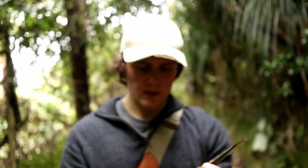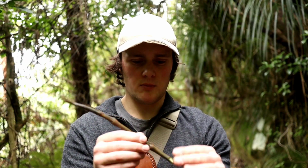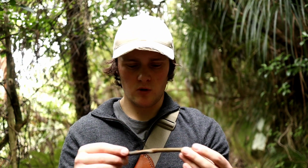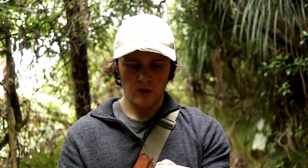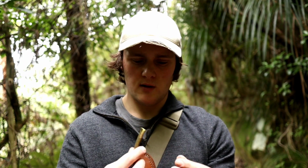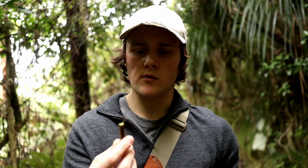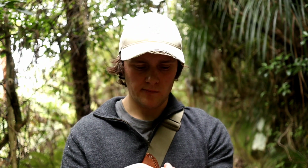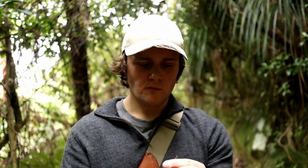Found a nice supple jack shoot here. Nice bit of bush tucker. Really easy edible plant to find here in the New Zealand bush. Try to get to them before all the other animals do. But anyway, I'm just peeling it off. They're best in the spring and summer. It's the end of winter now, but you can still find them all over the place, and it tastes fine.